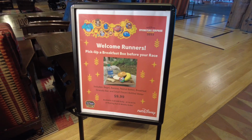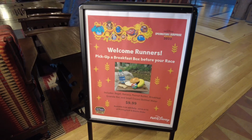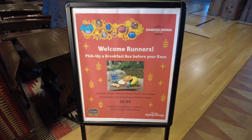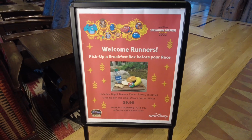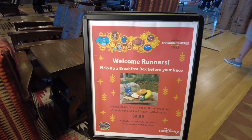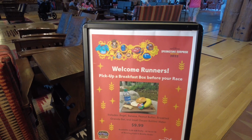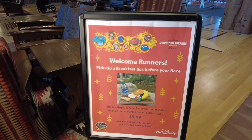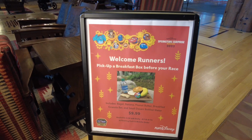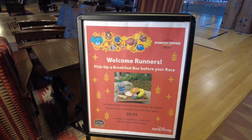So I'm back at the resort, and I see this sign for a breakfast box that we can buy in the morning before the race. It's available starting at 2:30 in the morning, and it includes a bagel, banana, peanut butter, granola bar, and bottled water for $9.99. If I can make it out on time, I actually might do that in the morning. That's a lovely thing that they offer the runners, and they've done it in the past for different race weekends, and I have purchased it before. It's really handy to have in the corrals. So it's available this weekend as well, if you were wondering.